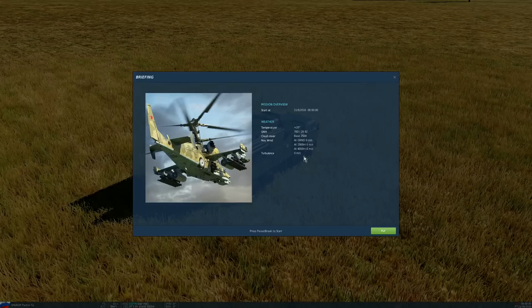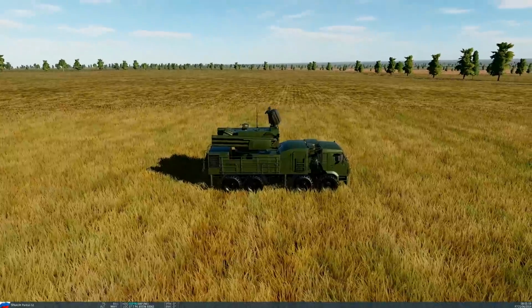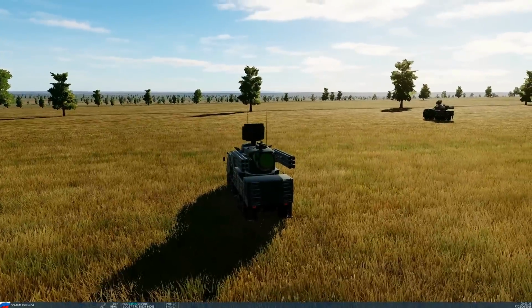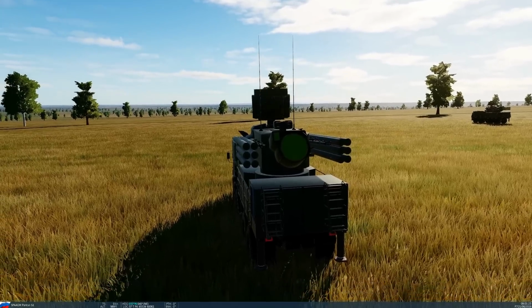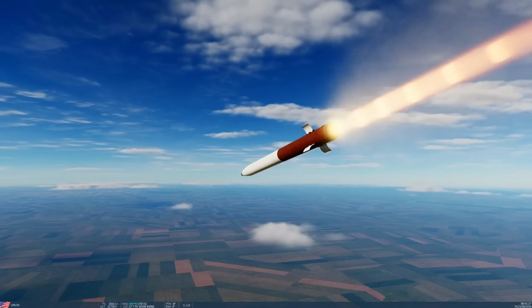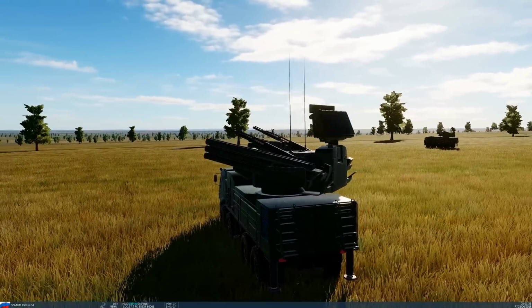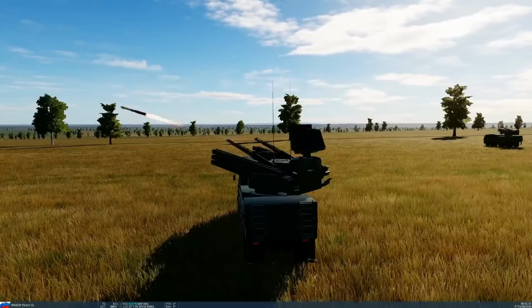What's the range on these? About 7 or 8 miles? 16 nautical miles for the S2, and it should be a little worse for the other one. 11, I think. Oh, 70, look at that. I'll try and tag it when they fire.